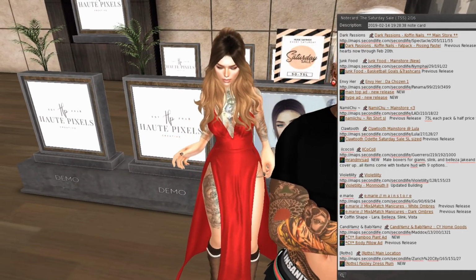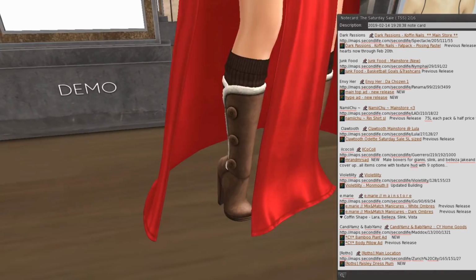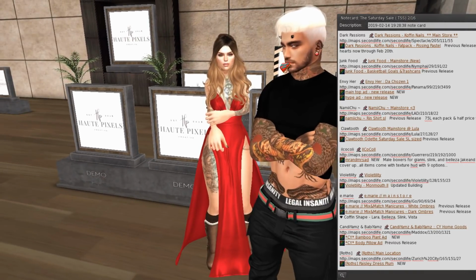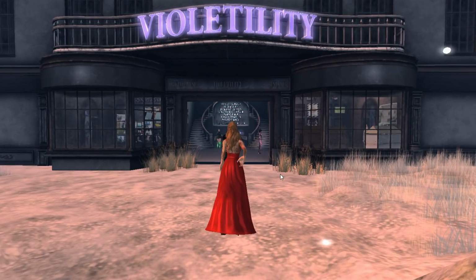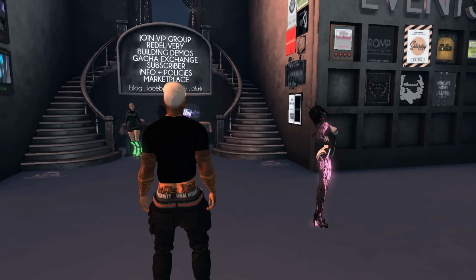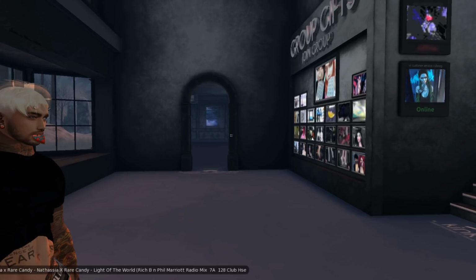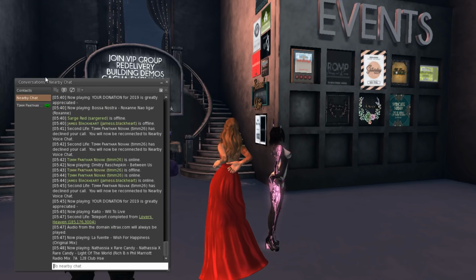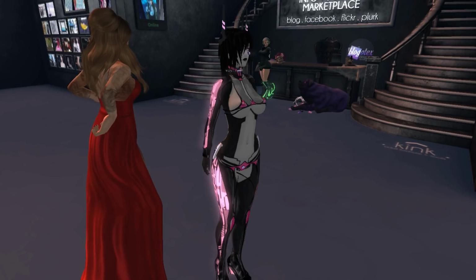The dress is cute. Yeah. The shoes are very winterish. Yeah, I know. That's why I bought them. It's winter time. Okay, wait, let's go to Violently. Look how cute it looks, though, Violently. Oh my god, look at that girl. Which one? The shiny one? Both. They're shiny. Look at those shoes. Look at the state of those shoes. Look at the state of that dress.